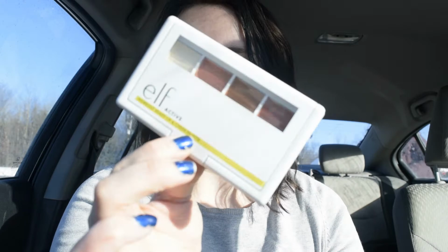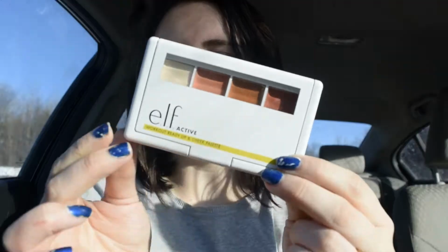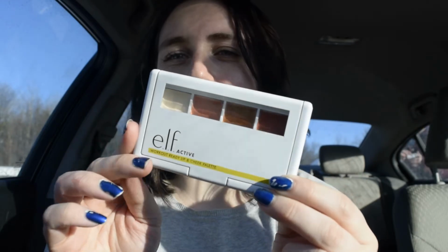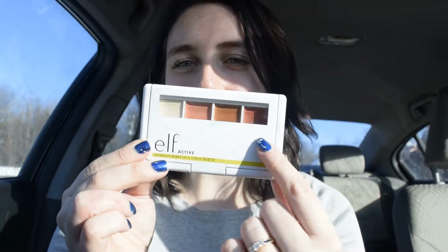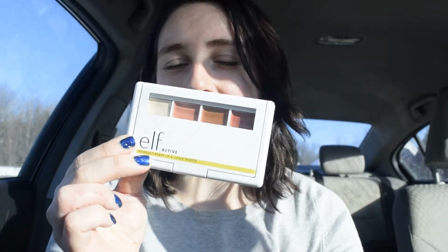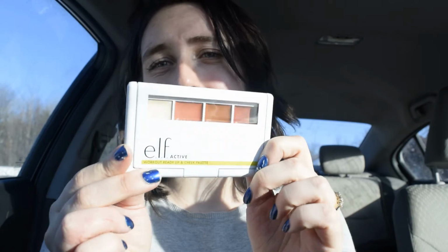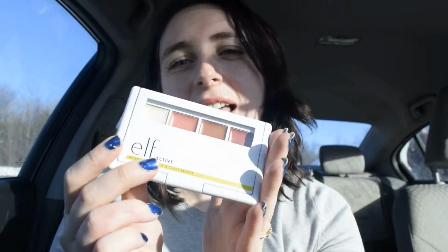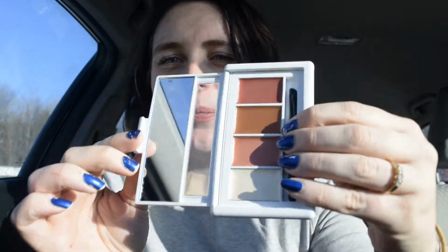Today I'm trying out the e.l.f. Active Workout Ready Lip and Cheek Palette. This is something I picked up in my e.l.f. haul and I thought it would be perfect for the car. So my plan is to just leave this and a mascara in my car, and then when I'm on the go I can just do some quick makeup before I meet up with people. And this is exactly the type of makeup I have been into lately. So let me go ahead and show you the colors.